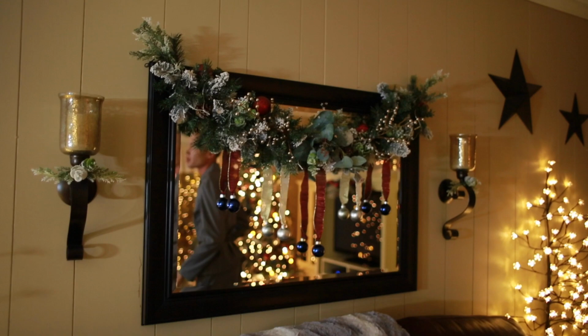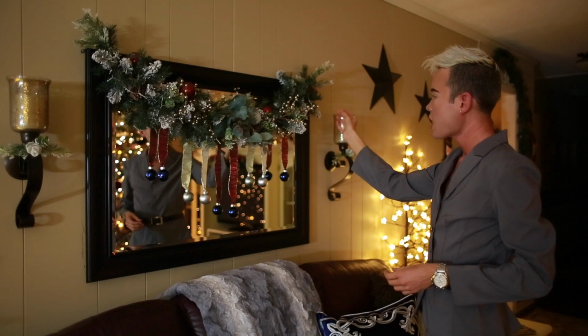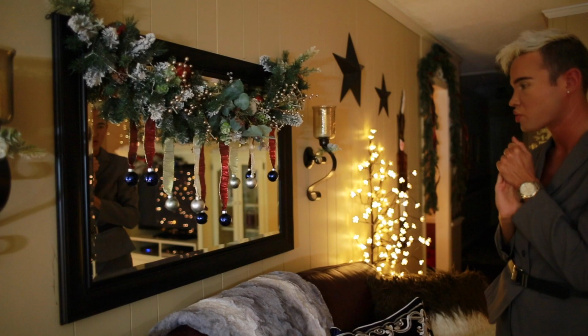Above our couch is this gorgeous mirror, and this year I wanted to just do a simple garland hanging on the mirror, and I added different things like ornaments, picks, and these beautiful hanging balls from the garland. I think that is absolutely gorgeous. Of course, still in our color scheme.